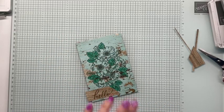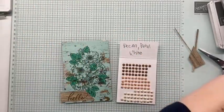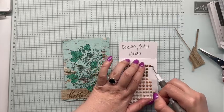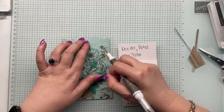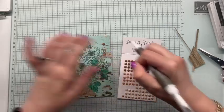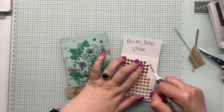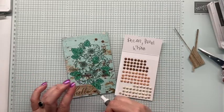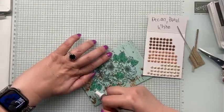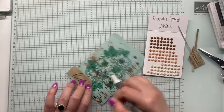Now, I'm thinking adding in a few of these pecan pie, because that almost looks like pecan pie. So I'm just thinking of a couple up here. And on there, not too far along. Want that more there.